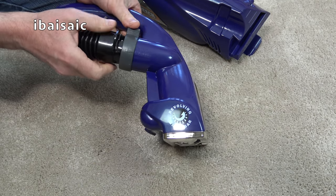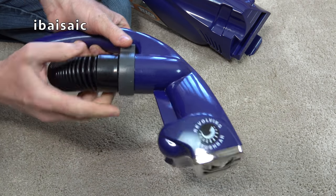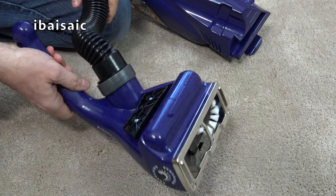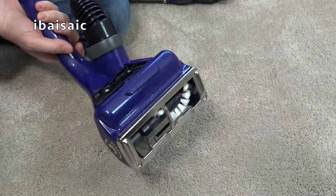using the airflow. Let's just pop that back on, make sure that's on. It locks in place, there's a little button. So, even with the nozzle detached, I'm going to turn it on again.